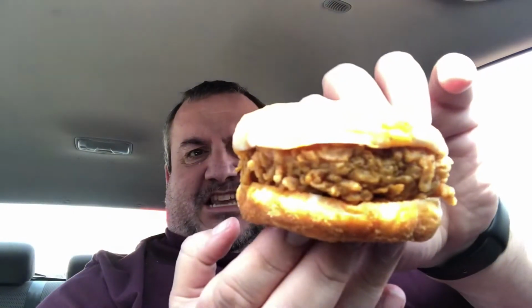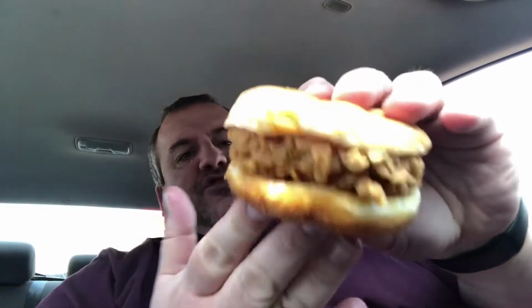All right, guys. Here we go. This is the Crispy Colonel Chicken Sandwich. It's not a huge sandwich. Here, look. This is the palm of my hand. You can see, it kind of fits in the palm, but what they lack in width or circumference, they make up for in thickness of chicken.